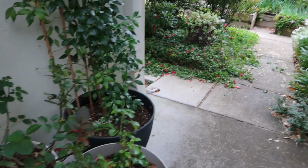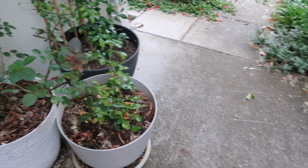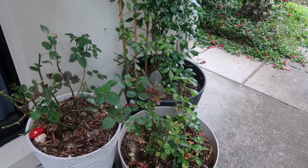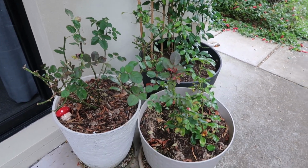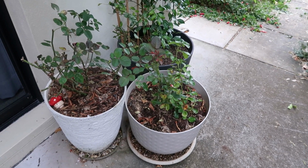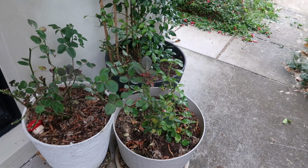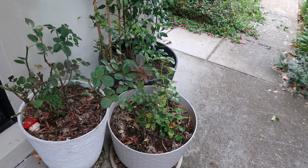The roses here are struggling a little tiny bit. They were over here, you can clearly see from the concrete. I just think the night jasmine was blocking a fair bit of the sunlight, so maybe they weren't getting enough sun. So I have moved them to this position here where they get a lot more sun, and I definitely need to fertilize them. They've been given a hard cutback, and I'm very, very hopeful that they will thrive in this position and be very, very happy here.